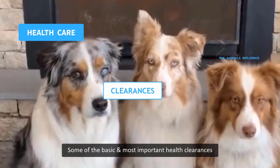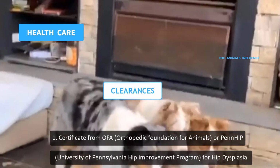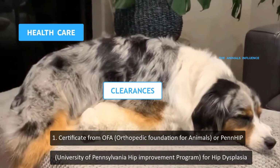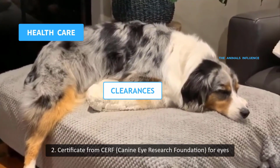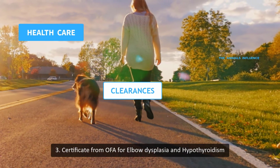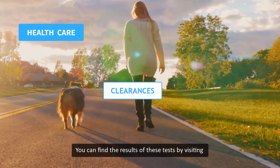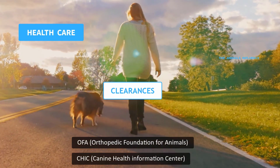Some of the basic and most important health clearances for an Aussie are Certificate from OFA or PennHIP for hip dysplasia, Certificate from CERF for eyes, Certificate from OFA for elbow dysplasia and hypothyroidism. You can find results of these tests by visiting the OFA or CHIC website.